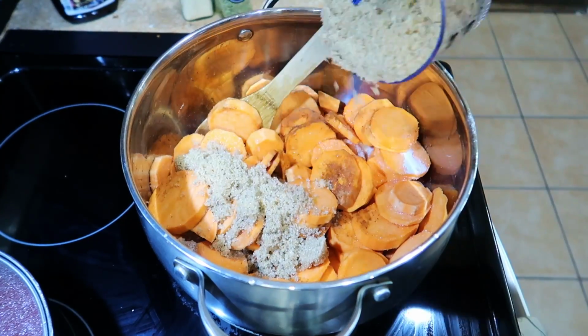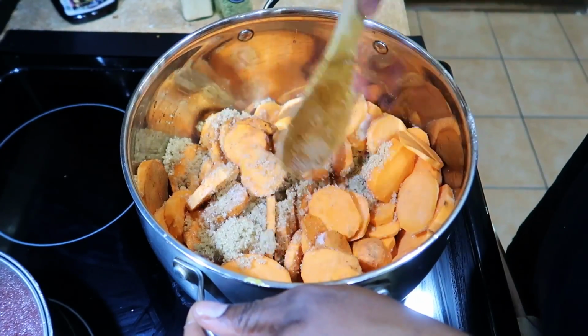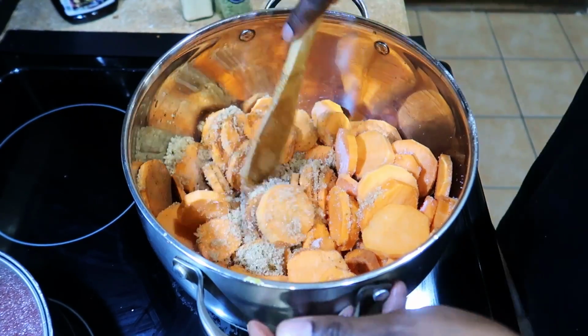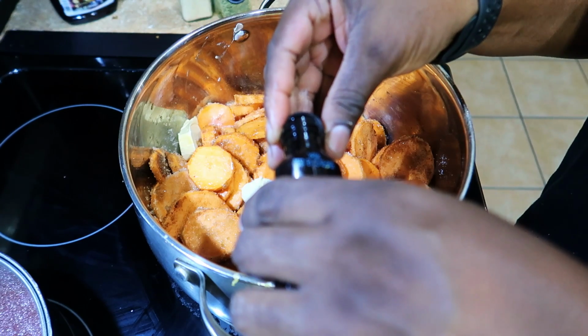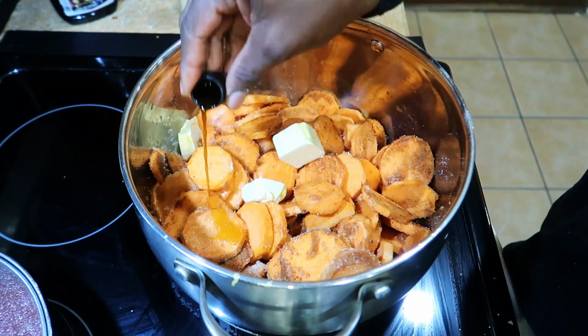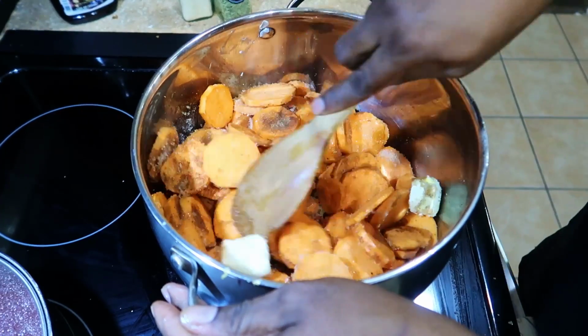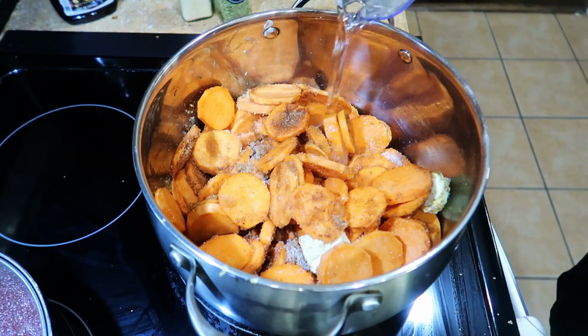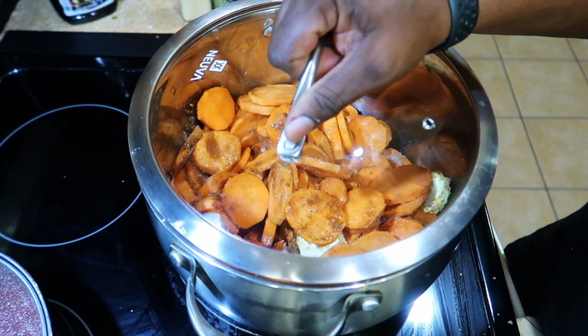So next, we're going to add some brown sugar and give it a good stir. I'm tossing in some butter, and then I'm going to pour about a teaspoon of vanilla extract. And then I'm going to give everything a good mix. Now, with sweet potatoes, you don't have to pour a lot of water. I'm just pouring about a 1/4 cup so that it doesn't burn or stick to the bottom of the pot.